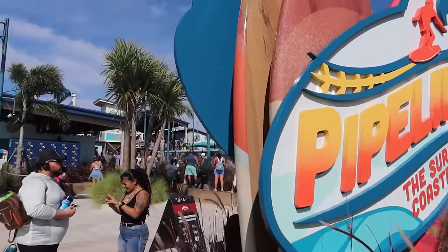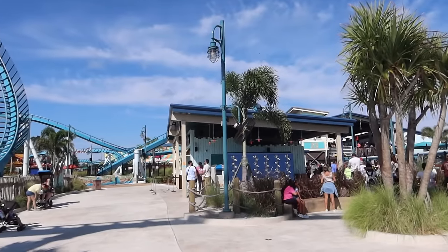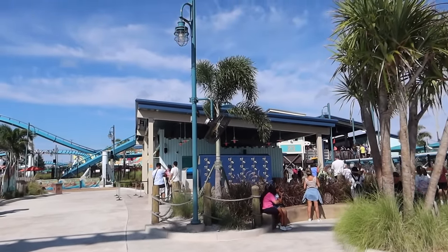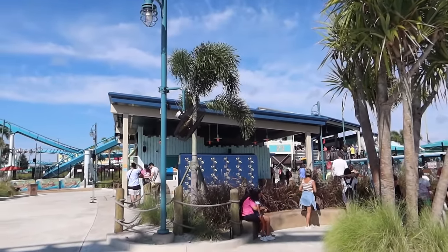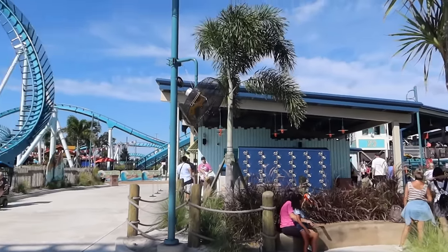Of course, the entrance to the queue line's over here. It's always worth pointing out when you come to the SeaWorld Parks and Resorts that you do need to pay for lockers if you've got a large bag. So anything bigger than a bum bag, a fanny pack, then yeah, you do need a locker. And yeah, the entrance just over here.